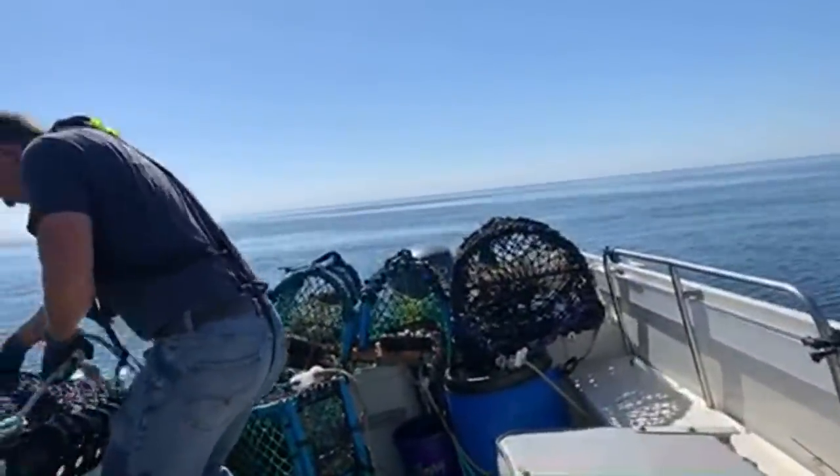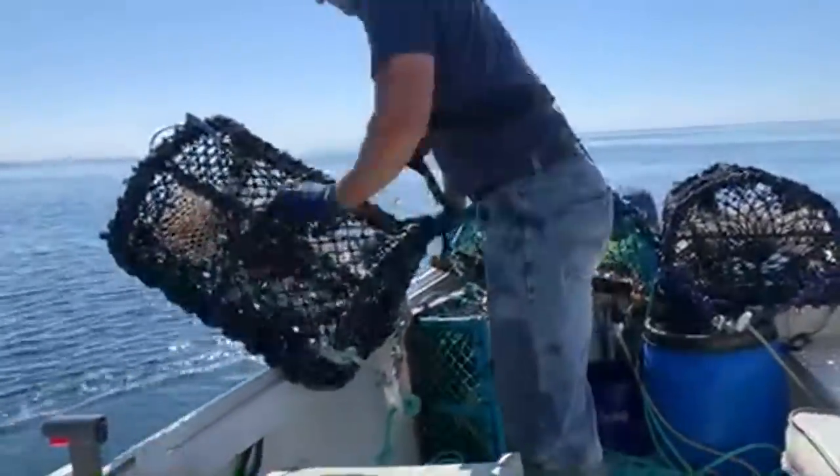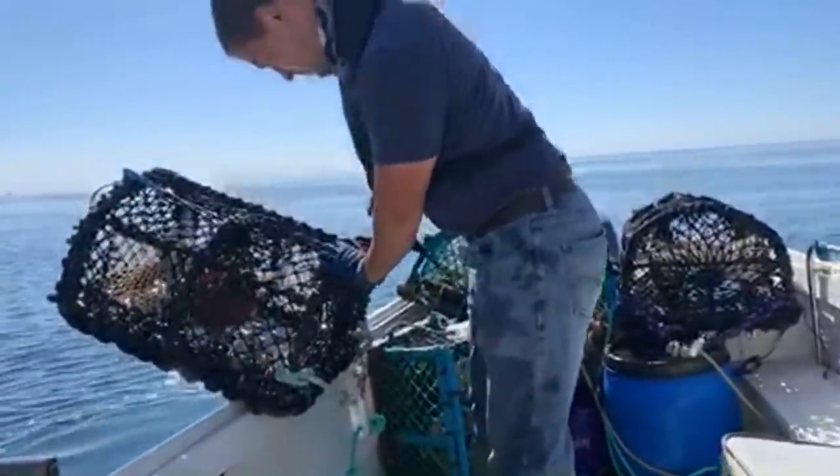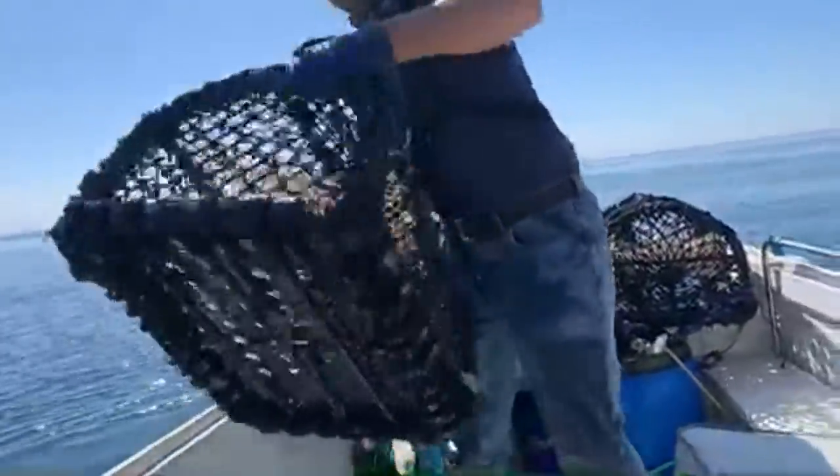Yeah, we fished in Scotland. We went skate fishing. Well, more spider crabs. And some little ones. And some littler crabs. There's loads of spider crabs in that one. Let's start with this one.